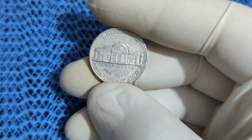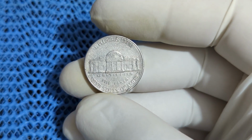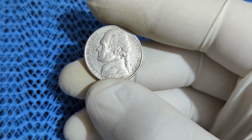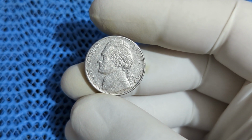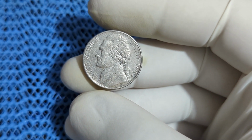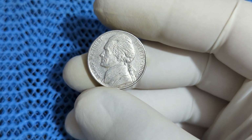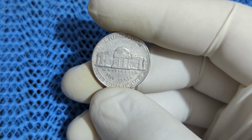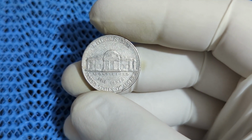A 1999 nickel graded MS60, mint state 60, represents the baseline of uncirculated coins, with minor imperfections but no signs of circulation. At this grade, the coin holds a modest premium over face value. As grades increase to MS63 or MS65, the coin's surface becomes smoother and more attractive, with fewer marks and sharper details, driving its price higher. Exceptional examples graded MS67 or above are exceedingly rare for modern nickels and command collector attention. Such coins often sell for multiples of typical market prices, sometimes reaching $50 or more depending on demand and availability.